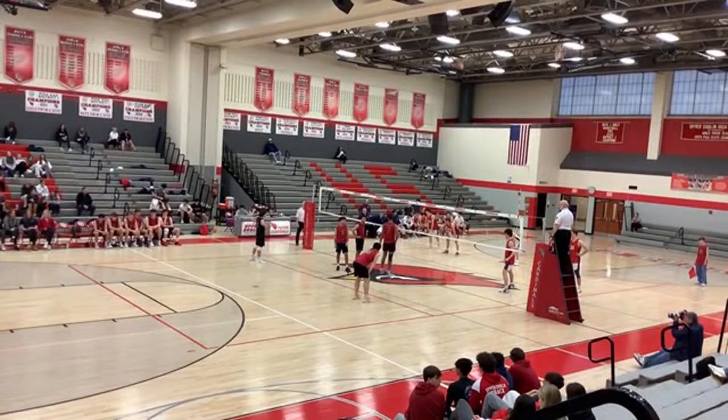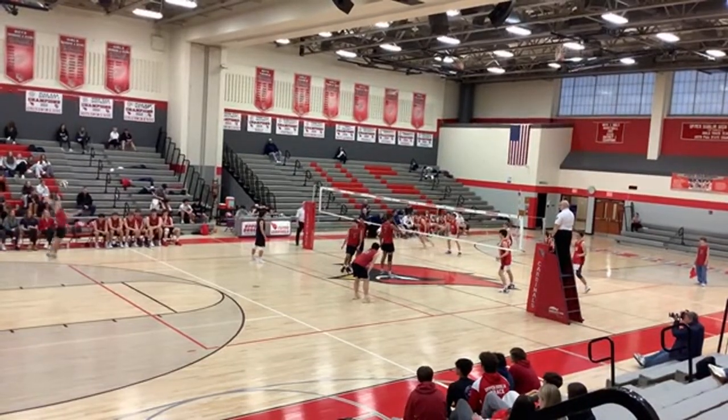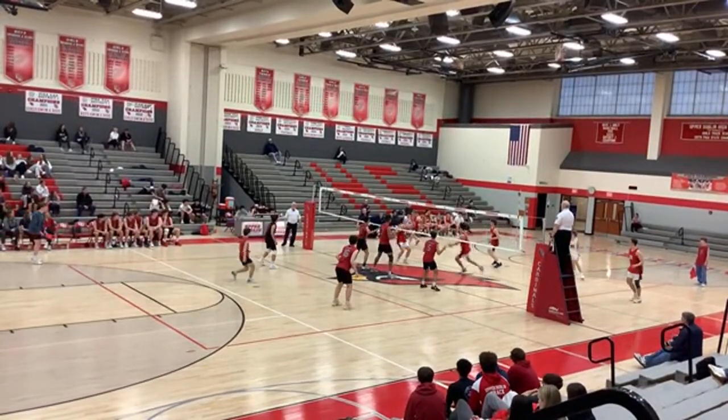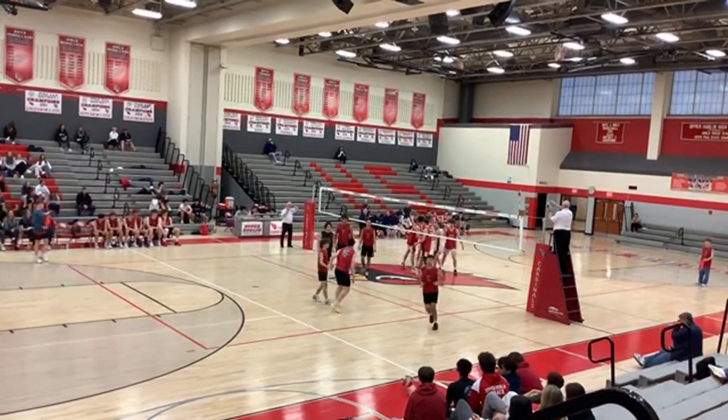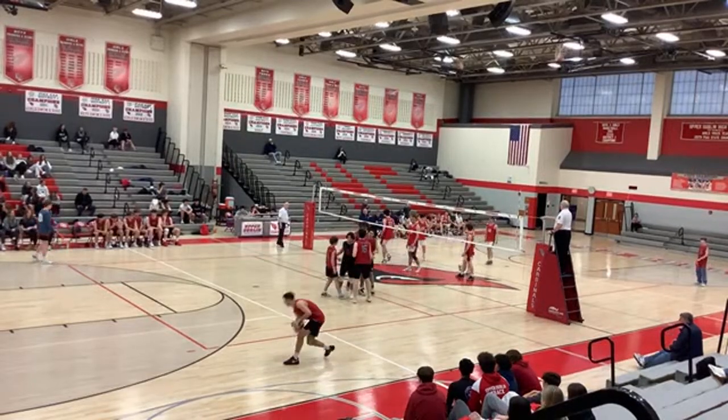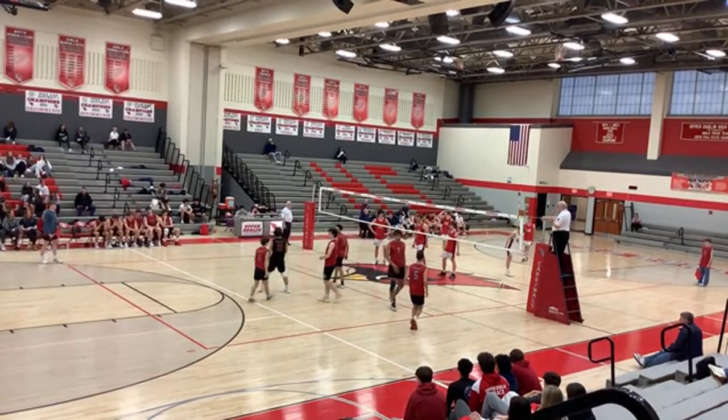Don't have to hold it like that. And he floats it right over the net. Ooh. Oh. Shine misses it, but with a touch. Nice play by CB East.